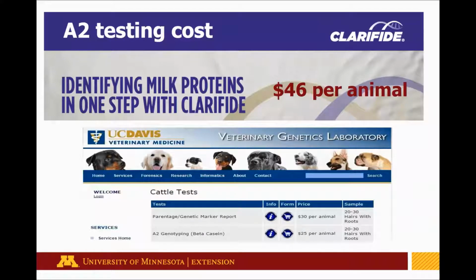So what about A2? There is testing. You can test your animals, and I've talked with a lot of producers who are thinking about moving towards an A2 herd, and I think they should at least test some of their animals to see where they're at. You can get it done in different ways. Obviously, if you use genomic testing with Clarifide from Zoetis, that's $46 an animal.